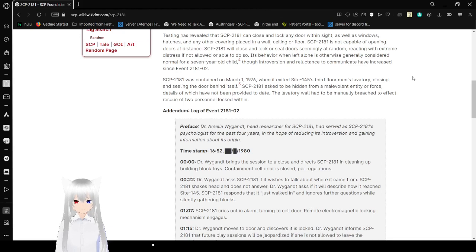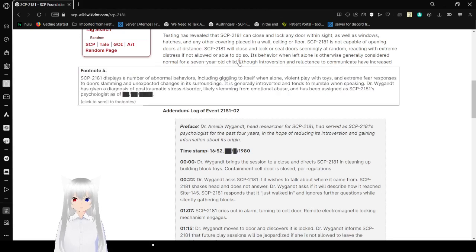Its behavior, when left alone, is otherwise generally considered normal for a 7-year-old child. SCP-2181 displays a number of abnormal behaviors, including giggling to itself when alone, violent play with toys, and extreme fear responses to door slamming and unexpected changes in its surroundings. It is generally introverted and tends to mumble when speaking.